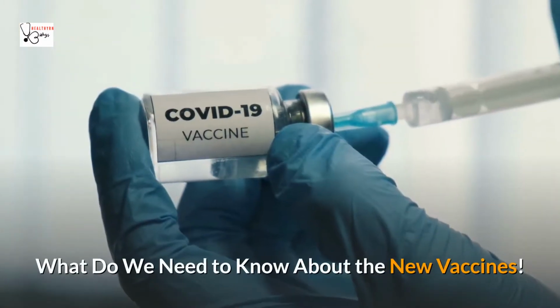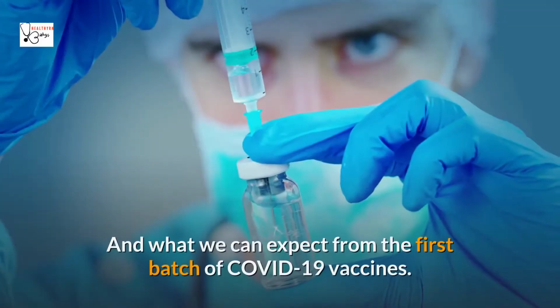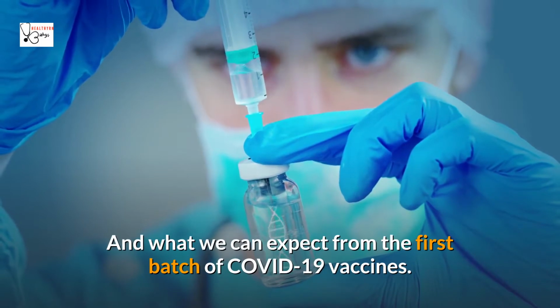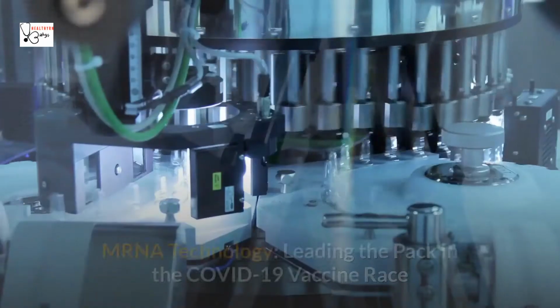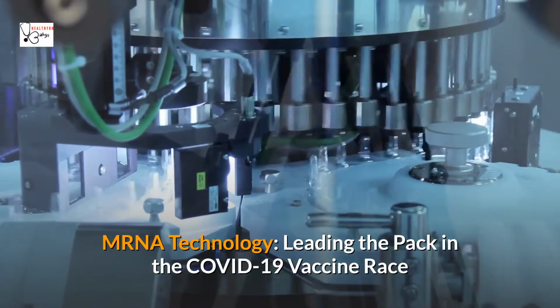What do we need to know about the new vaccines? What is mRNA? And what can we expect from the first batch of COVID-19 vaccines? mRNA technology, leading the pack in the COVID-19 vaccine race.